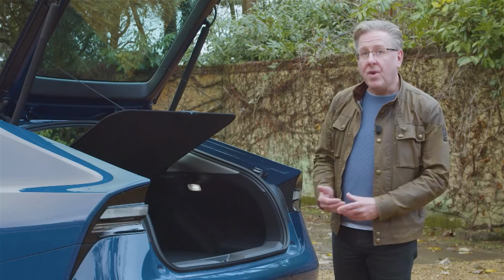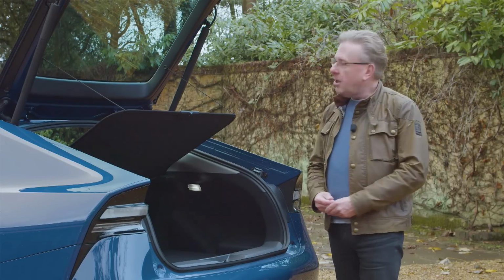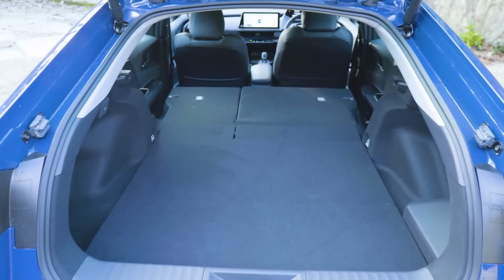means that if the rear is full of passengers and you've long items to take, that lengthy baggage will have to go on the roof. Toyota doesn't quote a capacity figure with everything folded flat.